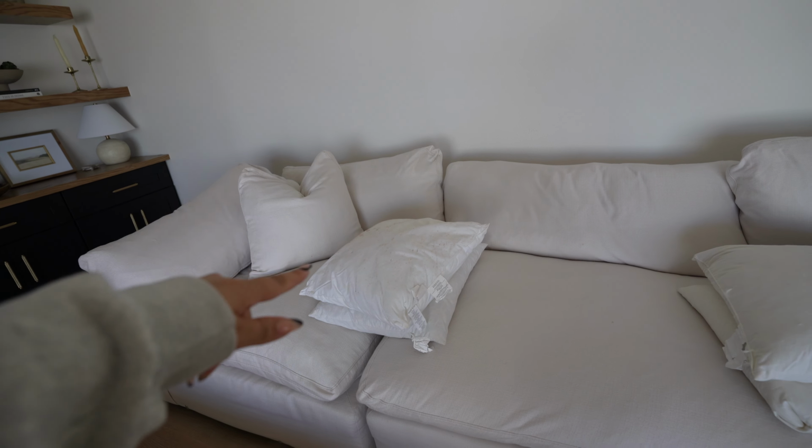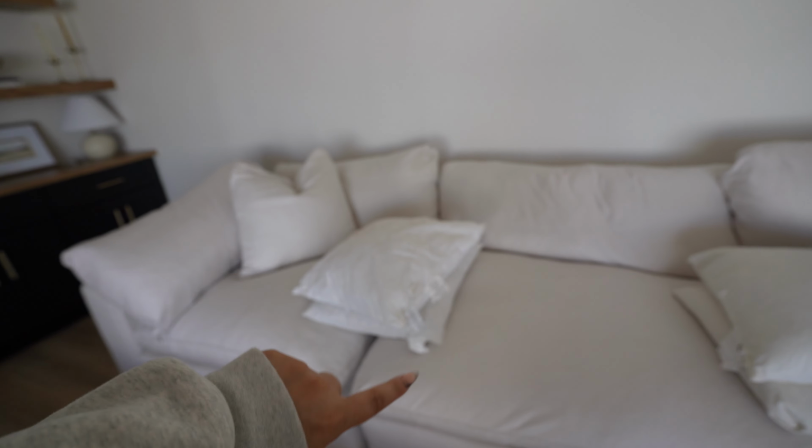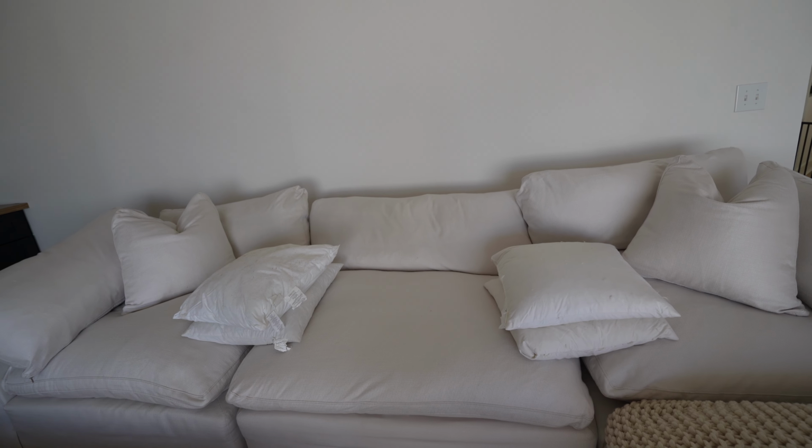Clean. The only thing I'm waiting on for the living room are for the covers to come out of the dryer. These are the only covers that I put in the dryer. Everything else I have to let air dry. And for the most part, everything is really nice and dry.